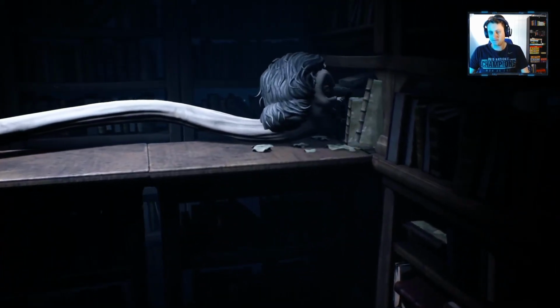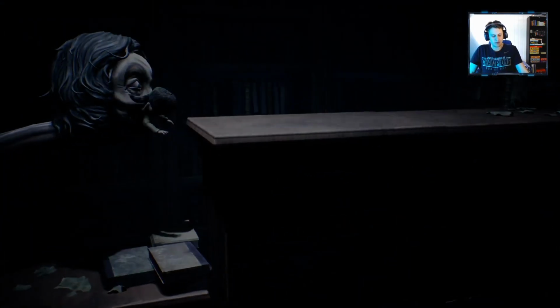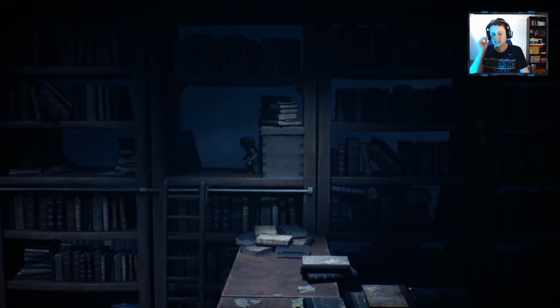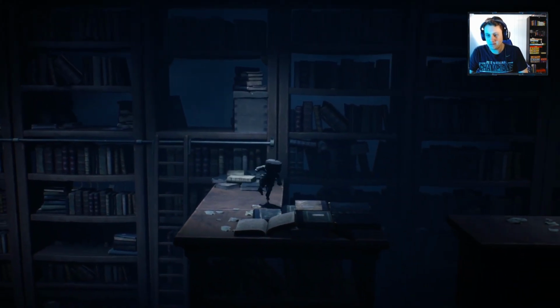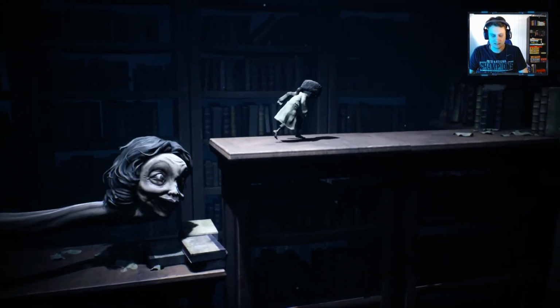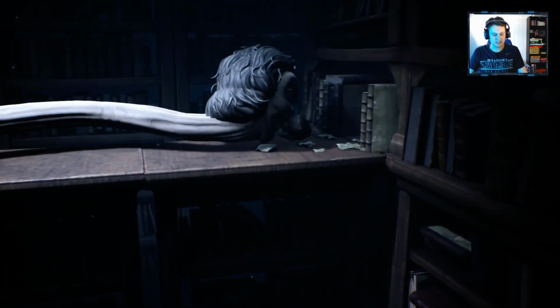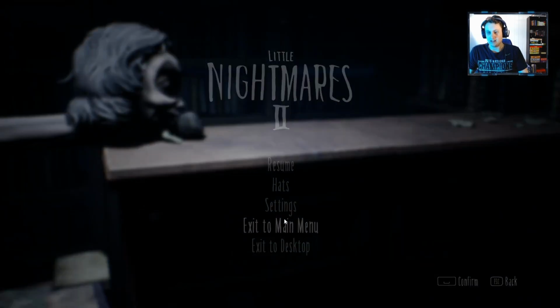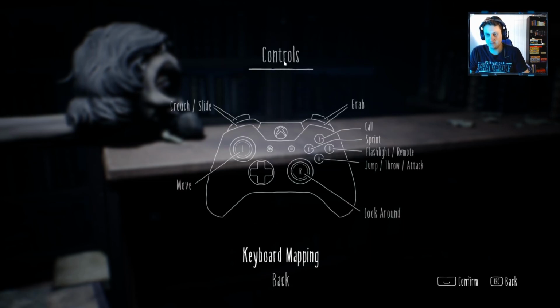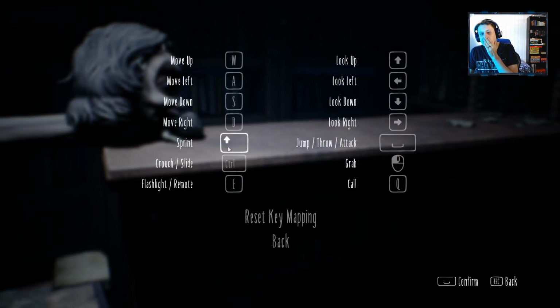Up. No, there's a, what's the slide again? I forget the slide. I'm pretty sure it's just the crouch button, is it not? It's just as you're running. Except for, I need to slide into those books. That's not what I wanted. Okay. No settings. Oh, it's the controls again. Not for keyboard mapping. There we go. Sprint. Yeah, control. I was doing that. Okay, so it's.